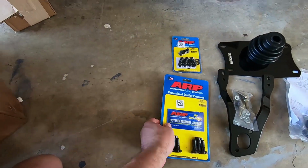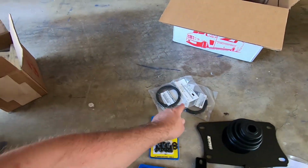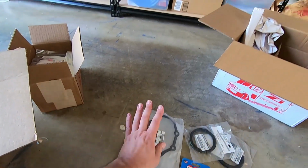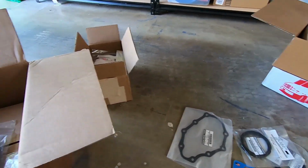We got flywheel bolts. 2 Nissan OEM rear main seals. Why 2? Because as I said, we have limited time. We've got 1 shot to get this right, so in case I mess one up, we've got a second. That's important. A new gasket for the plate that goes inside the bell housing where the input shaft comes through, because we're gonna have to be taking that plate off to swap it between bell housings.